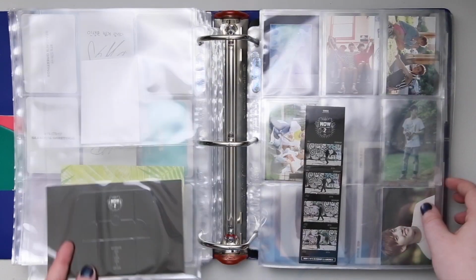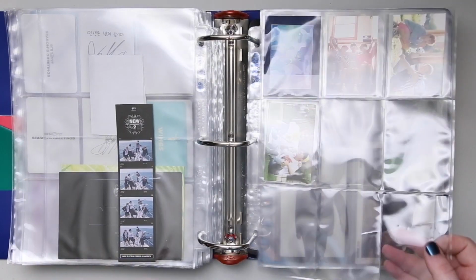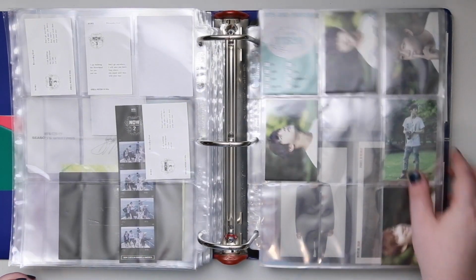And oh, I'm so glad that they do that, like a photo book. Just pictures and pictures and pictures of the group. It's one of my favorite things.